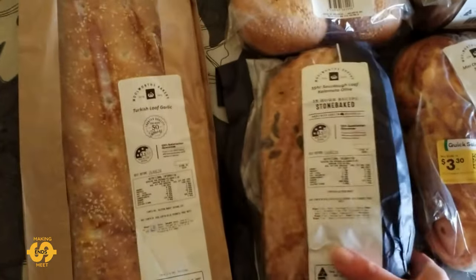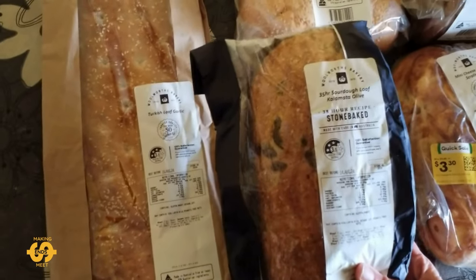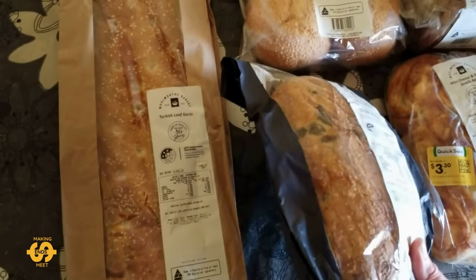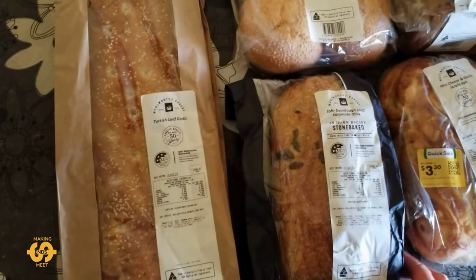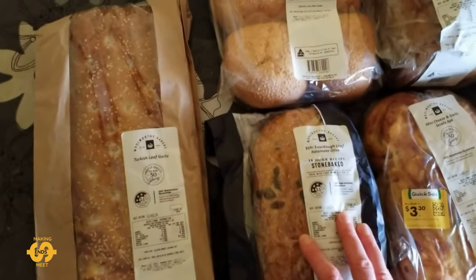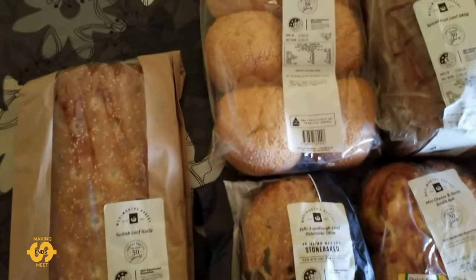And I also did get my favorite again this week, the Kalamata olive sourdough. These are so good. Anytime that they have them available, given half a chance, I'll grab one of those. They're so nice. So that was great to get.